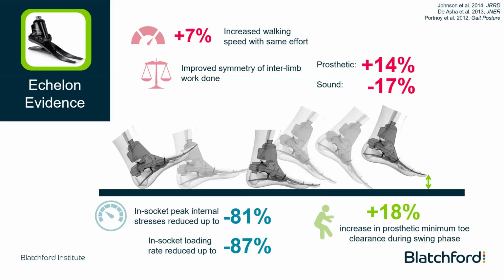So here's some of the evidence that's out there for hydraulic ankles. As I said, we are the most studied hydraulic ankle on the market, and a lot of the research has been done independently on our ankles. We have decreased socket pressures by 81% and the loading rate by 87%. Loading rate is how quickly that pressure is applied. So decreasing how quickly that pressure is applied in the socket decreases the stresses inside the socket, decreases the hot spots in the socket or on the residual limb. It prevents potential ulcers and pressure points.